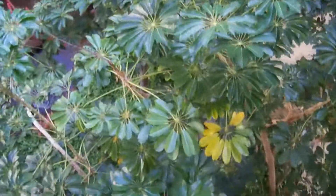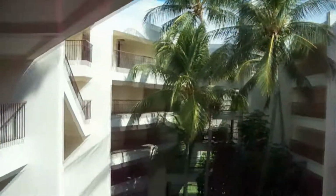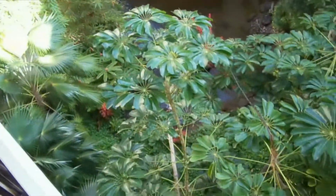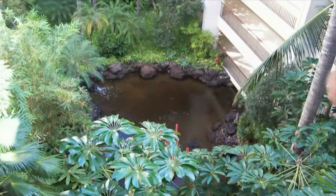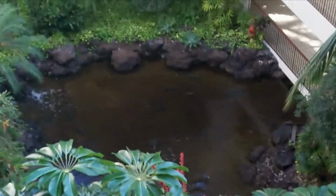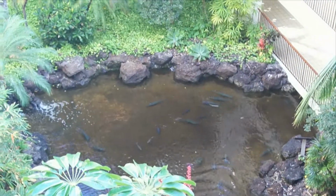Down here we have some trees. This is all open air. There's no roof to this place apart from at the front desk. You can see clouds, you can see coconut trees, and it's just planted around outside with a little fish pond in the middle. Get closer to those little fishies. Look at those little fishies.